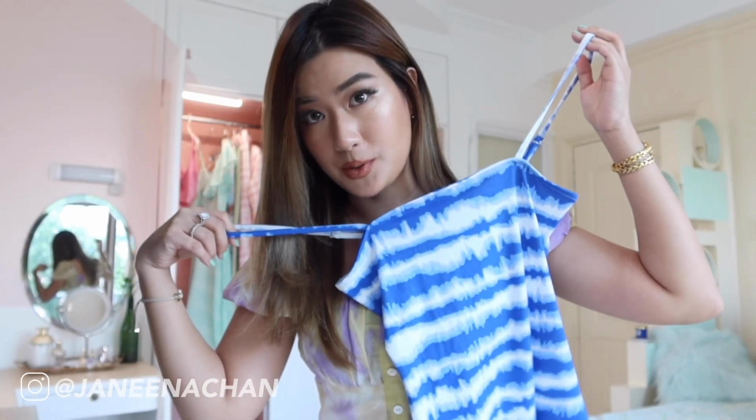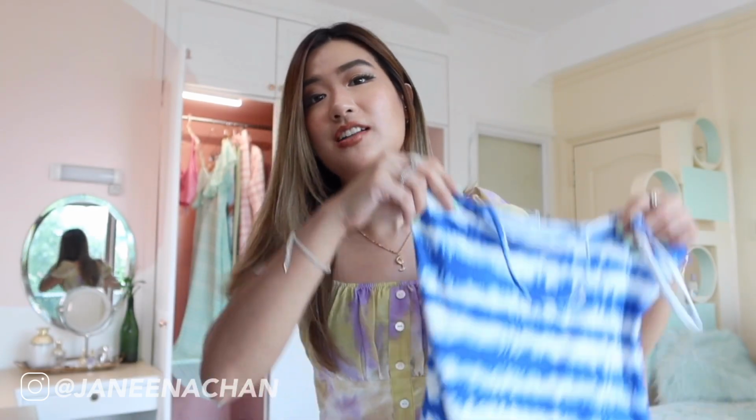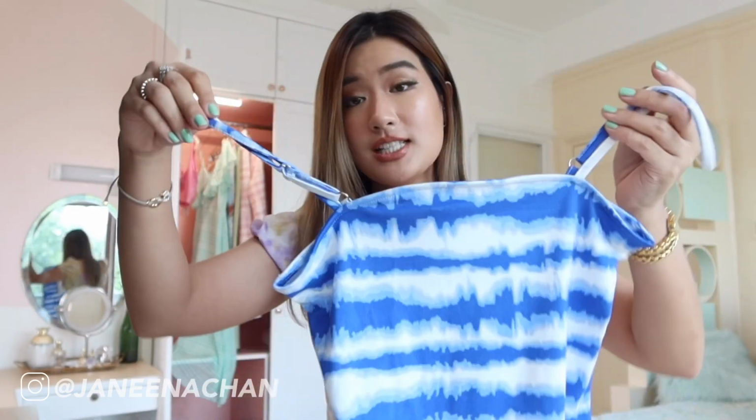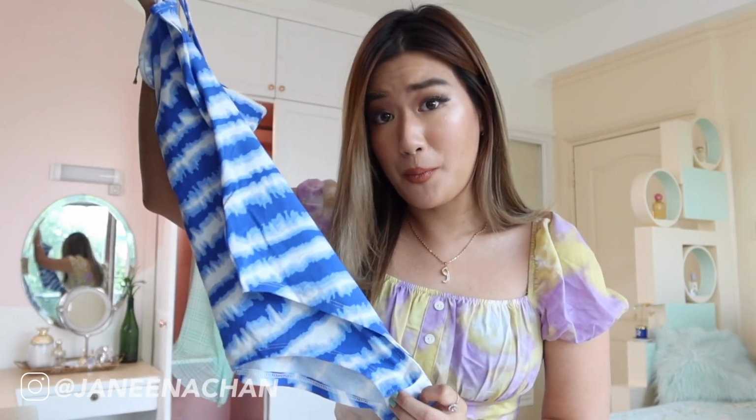Super fresh blue and white tie-dye bodysuit. I just got it today from Zalora. It literally arrived. Super good timing. I think it knows that I'm gonna do this vlog today. Here it is, a closer look. Just spaghetti straps. It's a bodysuit. It looks like swimwear, but no, it's not.